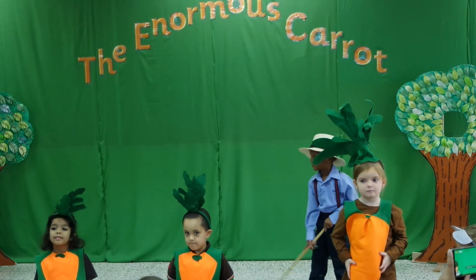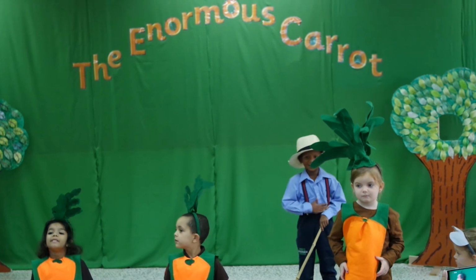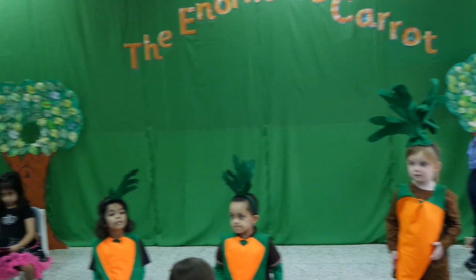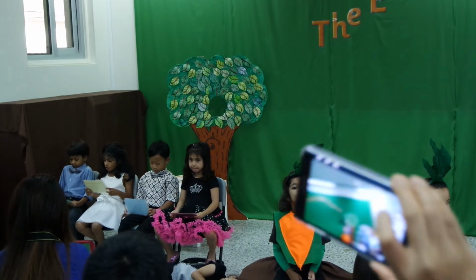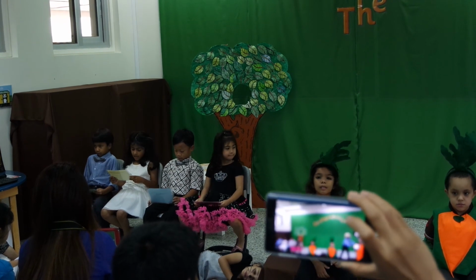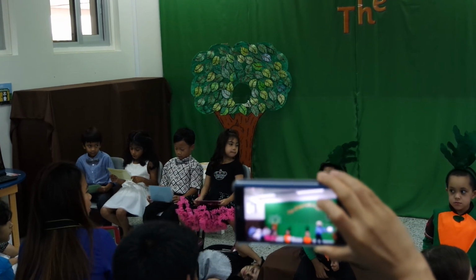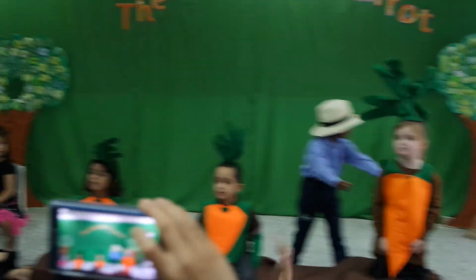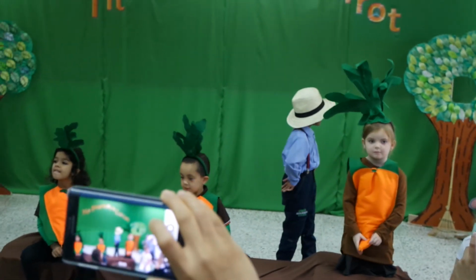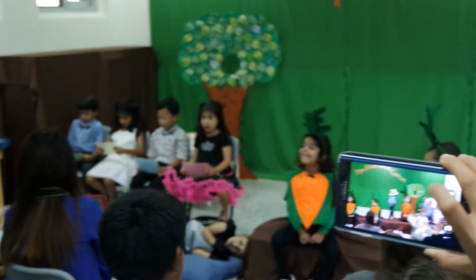The old man was very hungry. I want some carrot for my dinner. So he went out to the garden. He took hold of the carrot top and he pulled and pulled and pulled. Pull, pull, pull! But he could not pull up the enormous carrot.